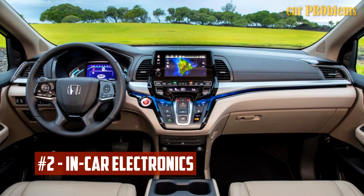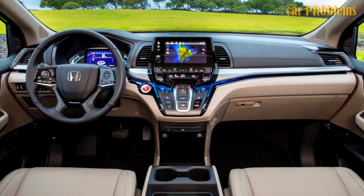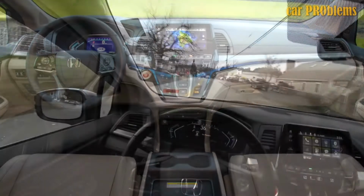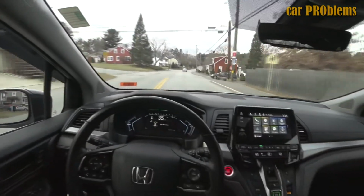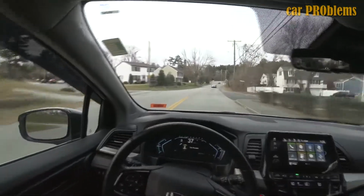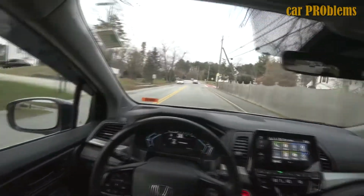In-car electronics. Owners of the 2019 Honda Odyssey complained that the in-car electronics, including the infotainment, driver's display, and air conditioner, randomly turn off while driving. This problem could be linked to two distinct issues, the first of which was faulty instrumentation software, and the second of which was a loose battery terminal. Both of these issues were the subject of independent manufacturer recalls.